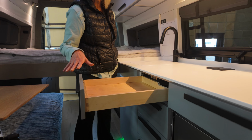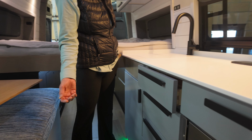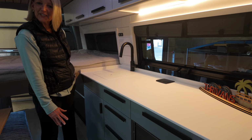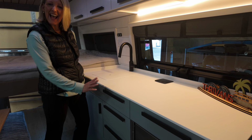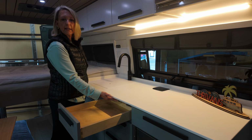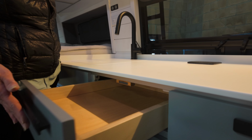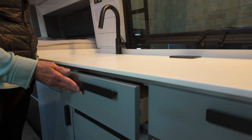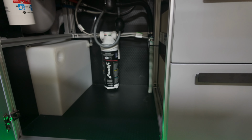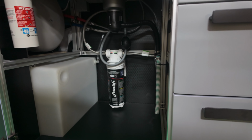Here we have these beautiful kitchen drawers. They're on undermount slides and they are soft close. So it's a feature that you would get in a normal kitchen, and I love that Jeff incorporated it into the van. And here we've got the 90-pound magnet that will secure this drawer so it does not come out when you go driving. Underneath our sink, we've got our fire extinguisher for the kitchen galley and also our water filter under there.